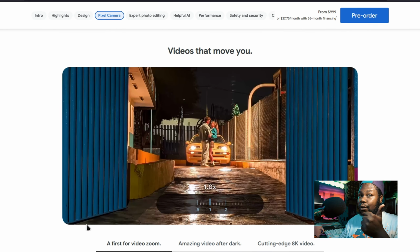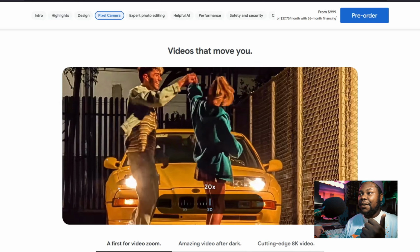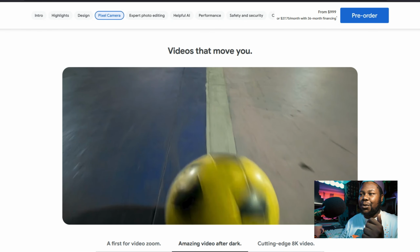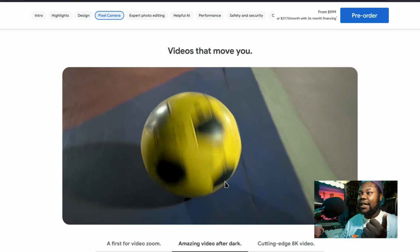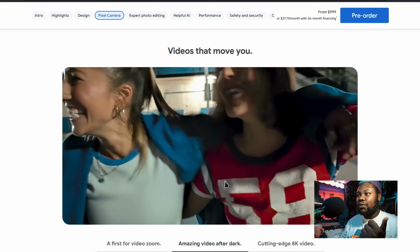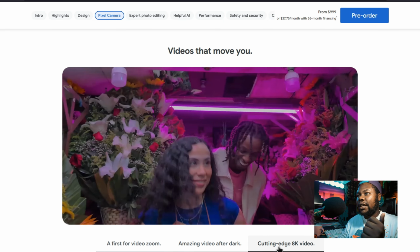So kudos for that. Having a fast video zoom, so this is zooming on your videos, and quite not bad, to be honest. It has even amazing video after dark. This is a kind of feature which I saw on the keynote, and it was really impressive because you can shoot video in low lighting without getting too much noise, and it's really great.